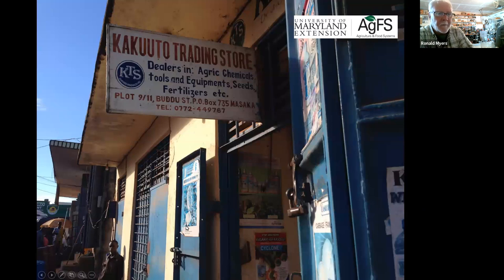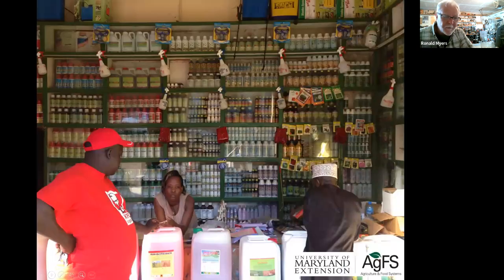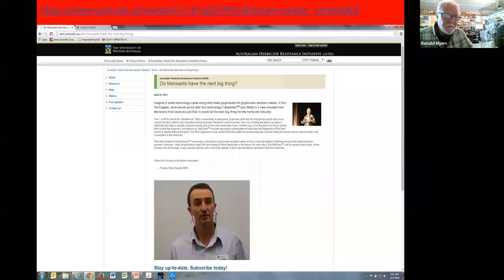We also went into Masaka, Uganda, and I was amazed to go inside this little trading store and see all the different chemistries and everything bottled there from around the world, China, Pakistan, India, all different places these products were coming from. And it's pretty impressive.